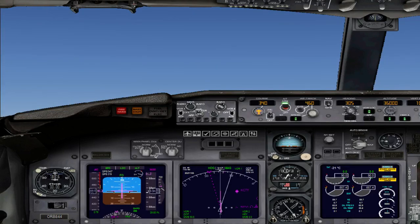Convoy 1025, you are 7 miles from Shipe. Turn right heading 270. Maintain 1,500 till established on the localizer. Clear ILS runway 30. Okay, turn right heading 270, maintain 1,500 until the intercept, cleared ILS runway 30 approach.